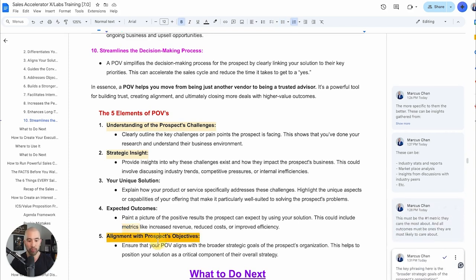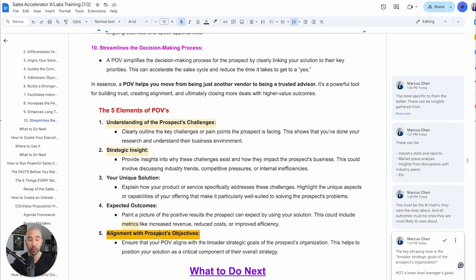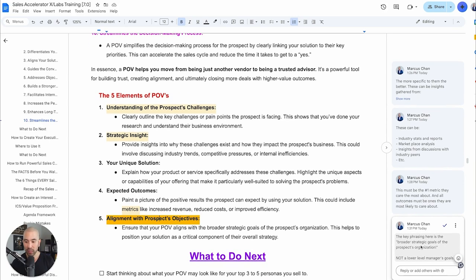And then also alignment to the prospect's objectives. So you want to ensure your POV aligns with the broader strategic goals of the prospect organization. This helps position your solution as a critical component of their overall strategy. And again, I can't hammer this point home enough, which is the key phrasing is literally the broader strategic goals of the prospect's organization. So not a lower level manager's goals.